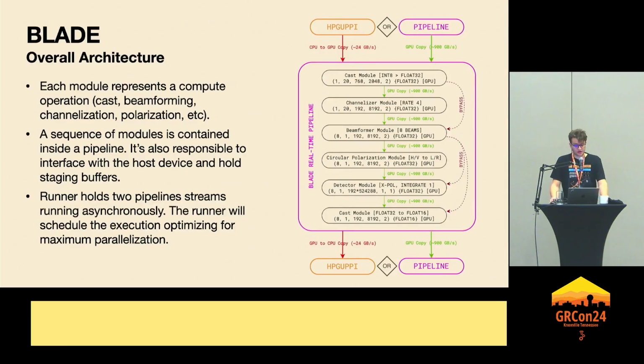So as I said, modules. On the left there, we have an example of one of the pipelines of Blade. Each pipeline is composed of many blocks. So for example, here we are doing the beamforming pipeline. So the signal is received. They are all integer 8s from the telescope, from our SOC boards. They are cast to float 32 as a common interface between the modules. We can go lower, like a float 16 or even lower. But we stayed with 32 for now because computation is not a problem here.